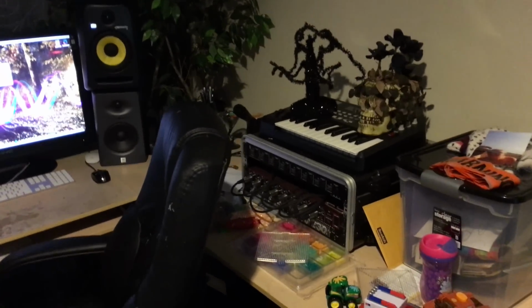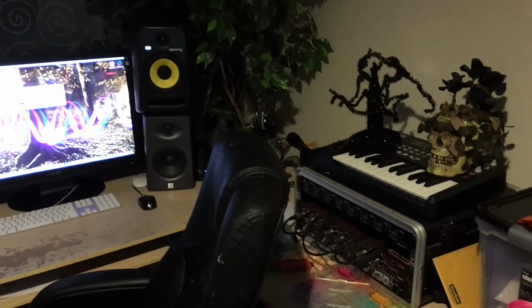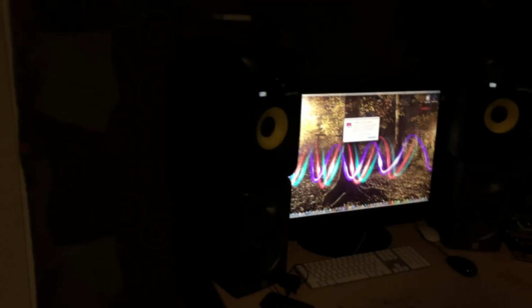If you know this already about me, I have a degree in audio engineering. I can record, mix and master. I do a lot of that here. It's my little studio. That's half my studio. I'll show you the other half in a minute. The lighting's a little bit weird in here, sorry.